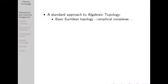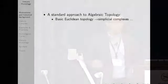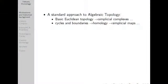Okay, so what we're going to just kind of outline. So again, if you're looking at just a 1-semester introduction to algebraic topology, you typically start off, you study Euclidean topology, and then simplicial complexes, especially with the geometric realizations of that. And of course, you develop the idea of cycles, boundaries, and you get to the idea of homology. And then, of course, if you want to understand some things about homology and use this to distinguish spaces, well, in this case, simplicial complexes, you have to talk about simplicial maps. You might talk about this idea of barycentric subdivision and the induced maps.